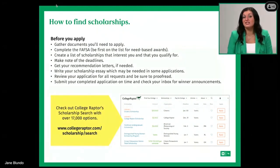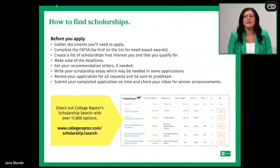Get recommendation letters if needed. It's good to start getting these around your student's junior year of high school, especially because some of those more prestigious scholarships may ask for letters of recommendation. So always better to be prepared.